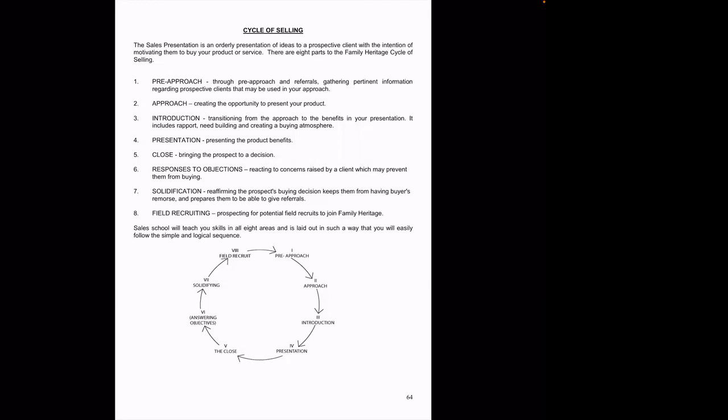Number 5, close. I thought that Jim Kanosh did a great job at this a couple weeks ago when we were in Greensboro. Closing is just bringing the prospect to a decision. All right. We get one chance to show this to folks. Okay. You can just do me a favor when I'm done. Just give me a big old fat yes or a no. Is that fair? Do you know I asked for that favor?